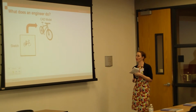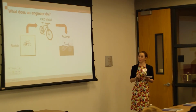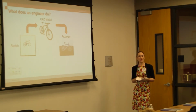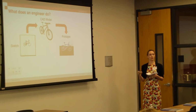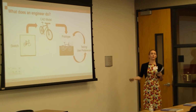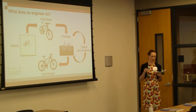Once we have the CAD model, then we can build prototypes. This is a 3D printed bicycle. So I use laser cutters and 3D printers and a huge machine shop to build prototypes of the things that we design. Once we have prototypes, we can do testing. I also talk to physicians and users and marketing to get their feedback on how usable our device is. Once we have that feedback, we can go through more iterations of designing and prototyping, and then once we've come up with a good design that we think is useful, then we create the real product.